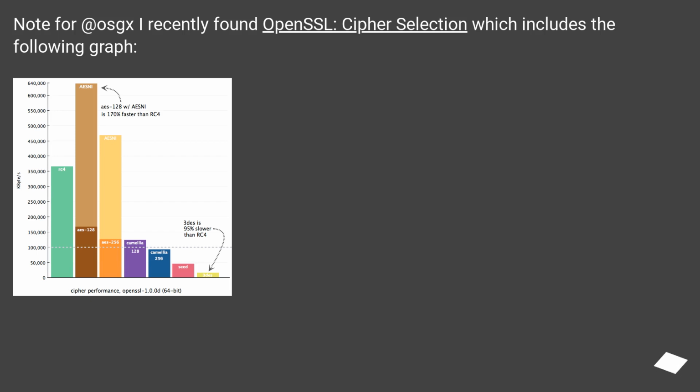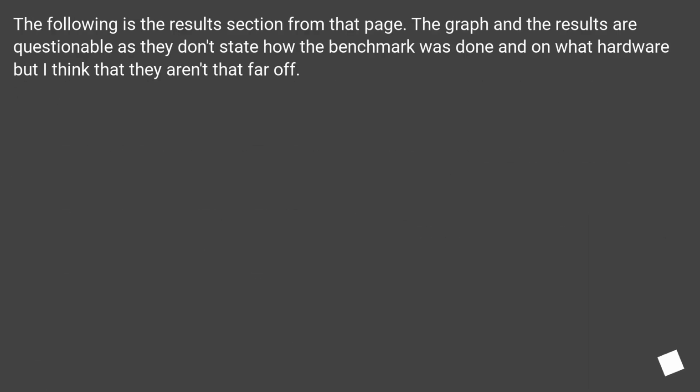Note for others, I recently found OpenSSH cipher selection, which includes the following graph. The following is the results section from that page. The graph and the results are questionable as they don't state how the benchmark was done and on what hardware, but I think that they aren't that far off.